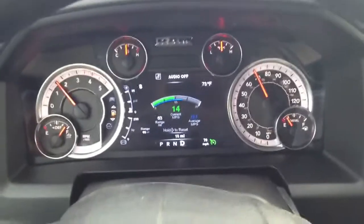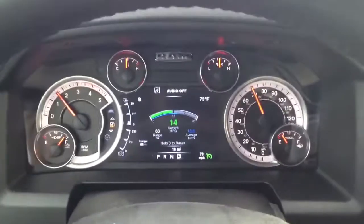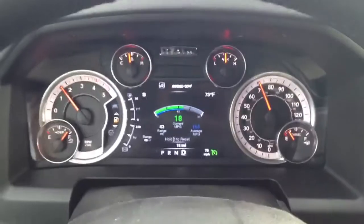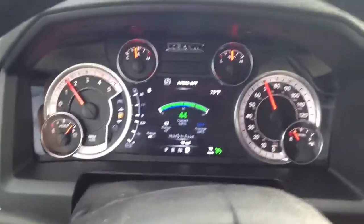By the way, when we took off coming up on the interstate from a dead stop, I had to let off from it spinning the tires. These 342s really hinder the power here, not. Here's your boost gauge.